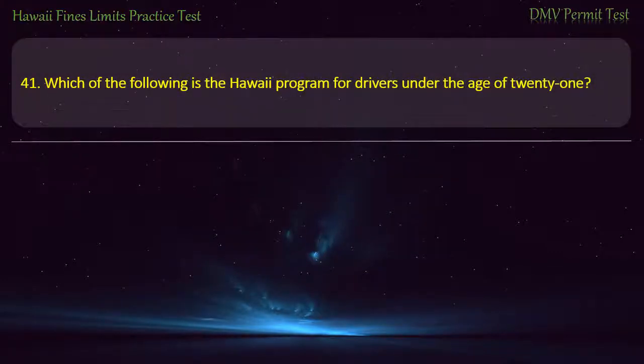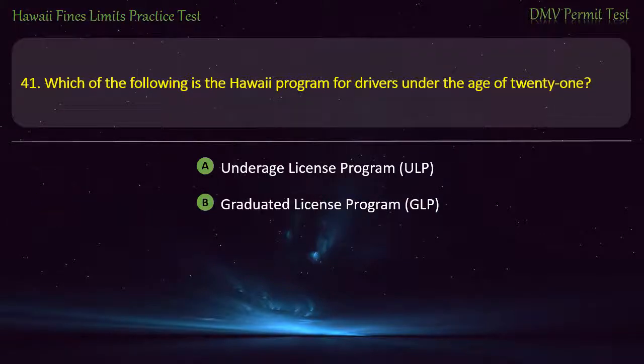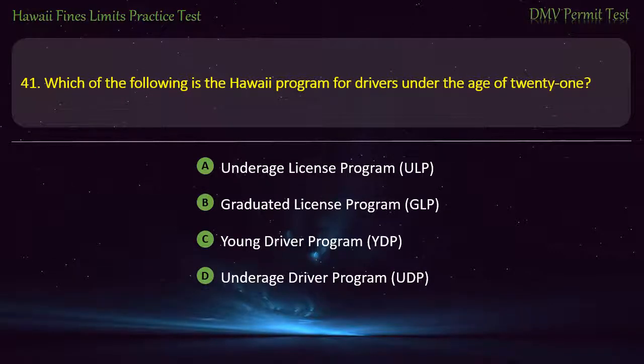Question 41. Which of the following is the Hawaii program for drivers under the age of 21? Underage License Program, ULP. Graduated License Program, GLP. Young Driver Program, YDP. Underage Driver Program, UDP. Answer. Graduated License Program, GLP.